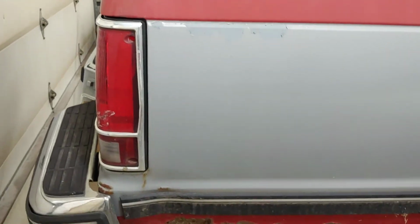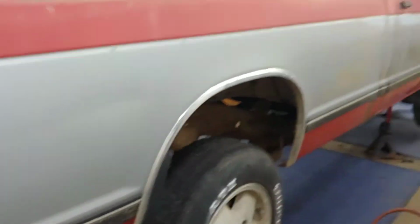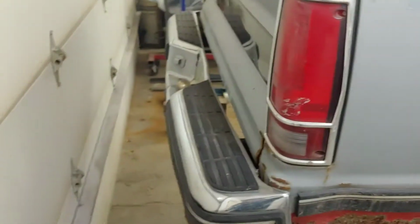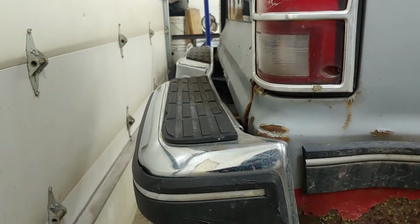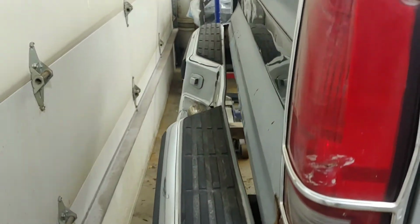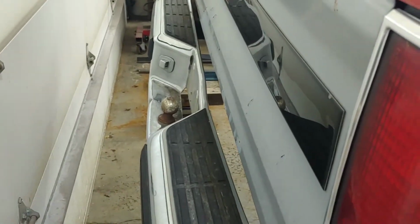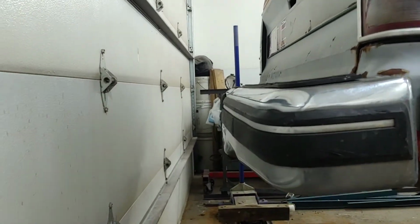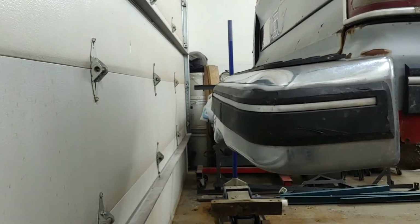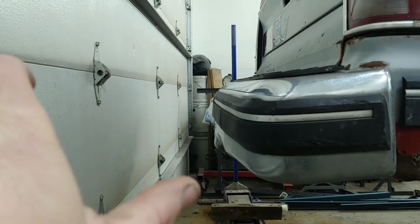How well it runs. It is a long box, this is my first S10, S15 long box. I don't know what to think yet. I really don't. But I know this was out in a field. You can tell by the bumper that it was well in there. I used the ball to yank her out. I'll try to get this level, but it's got a nice little lean to it.